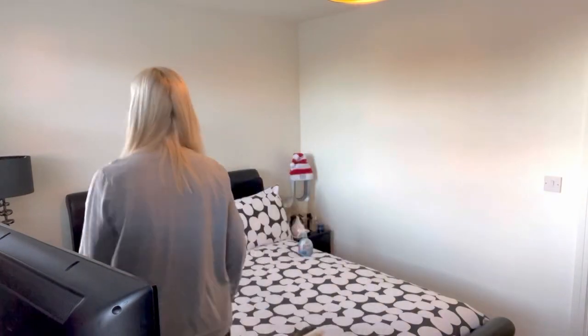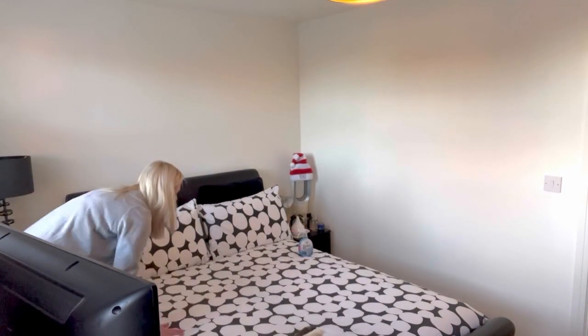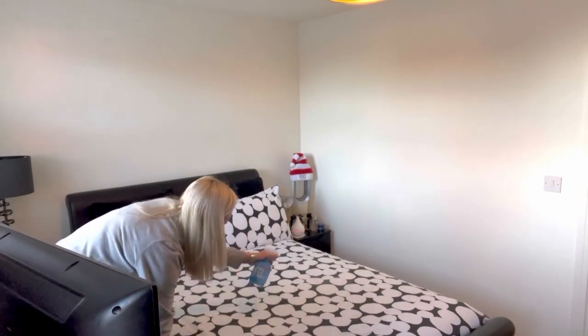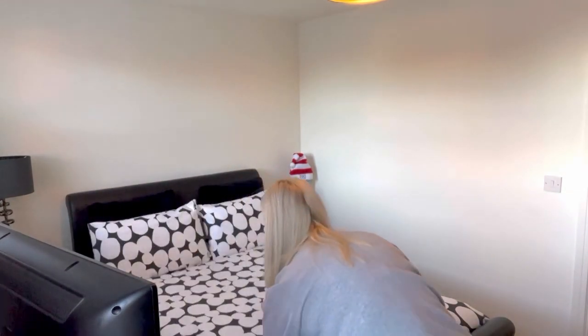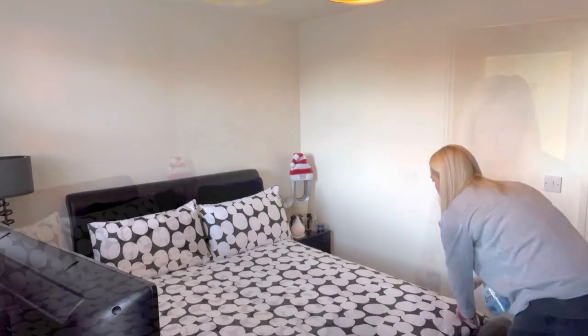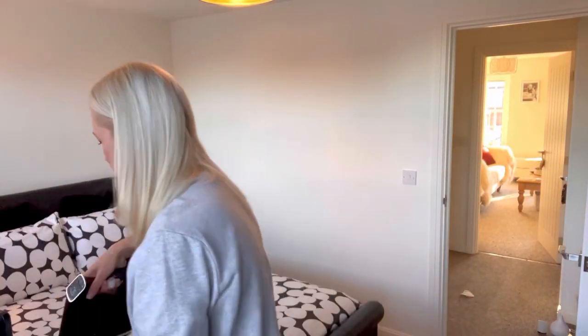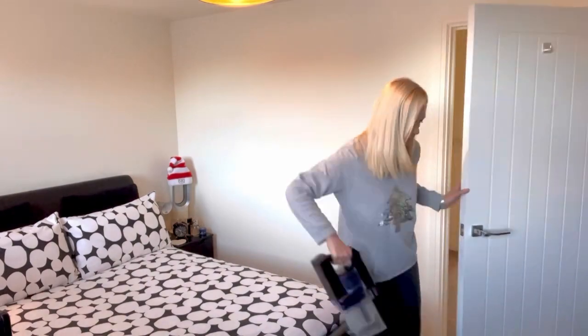And then just to finish off, I'm just going to spray the cover and the pillowcases with a bit of Lidl crease release. And this just brings out any little creases that are left in the cover. It does leave it a little bit damp for a few minutes, but obviously Adam's not here till Tuesday, so that doesn't matter, that will dry very quickly.